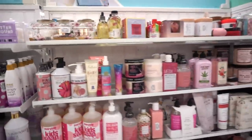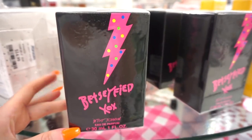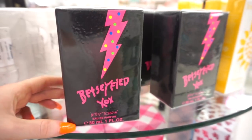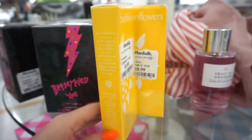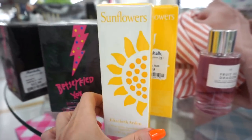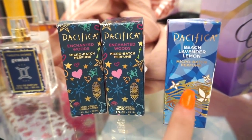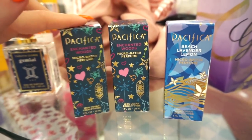And then here we have the pinkish section. This is a newer perfume that I haven't seen. It's the Betsey Johnson one for $12.99. Pretty good, 1 fluid ounce. They also have this one up front and center, the Sunflower one by Elizabeth Arden. I've tried a few of her scents and they were pretty good for $9.99. Pretty affordable. And then they also have these right here by Pacifica, the Enchanted Woods, and then Beach Lavender Lemon. Yum, that sounds good. This brand is cruelty free and vegan, and they're $7.99.